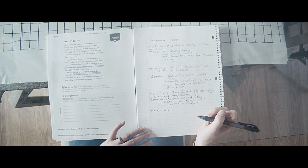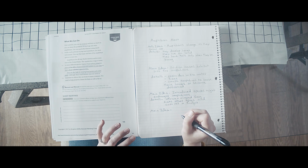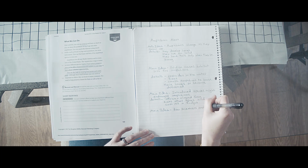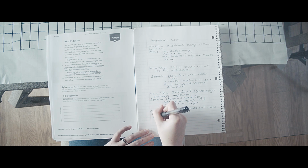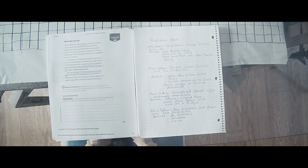Okay, let's finish our last main idea. So what was our last main idea? Well, we first learned about what scientists are doing, and then we learned about what we can do to help amphibians. So we could say how scientists and others can help amphibians. Okay, and what are some details or examples of how we can do that? Well, we talked about doing research. We can do that, and scientists are doing that. We can volunteer to help at a zoo because those zoos are taking in those endangered species. And we can clean and help keep the environment and the habitats clean for the amphibians.